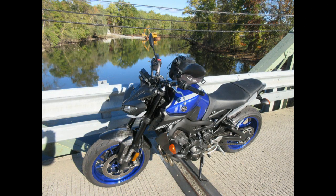And I know I say it more than I should, but since I have this bike with the quick shifter, every time I ride a bike without a quick shifter, I wish I had one. And that is one of my goals over the winter, to see if I can get some more quick shifters.